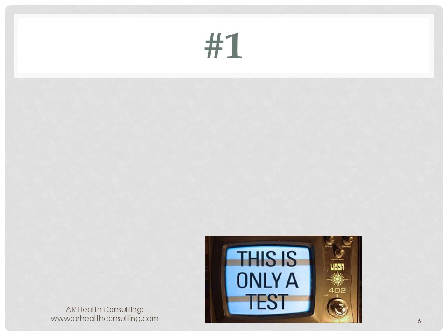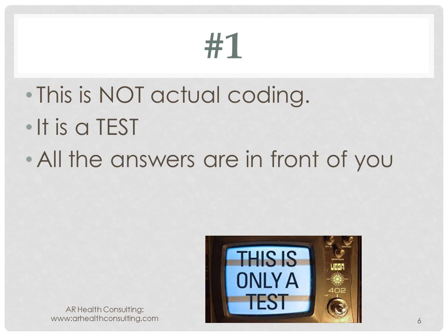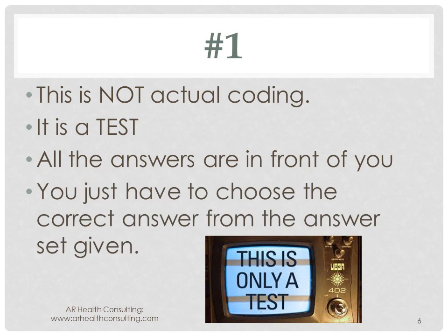The key thing to remember about the CPC exam is: this is not actual coding. It's a test. All of the answers are right there in front of you. All you have to do is choose the correct answer from the answer set given. If you can do this and continue with the other 4 things, you will have a better success rate at passing the CPC exam.